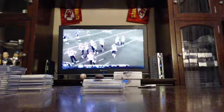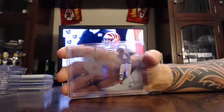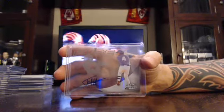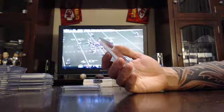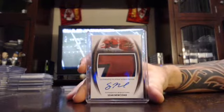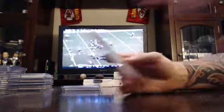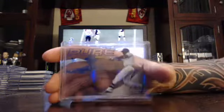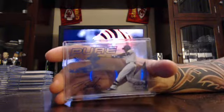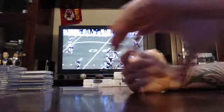Box number three. You've got, let's see here, Franklin Burrito. Franklin Burrito. You've got an Angels, I believe, three-colored Sean Newcomb. Sean Newcomb, three-colored. Then you've got a Cubbies, number 25, Jorge Soler. Jorge Soler for the Cubs. The 25.